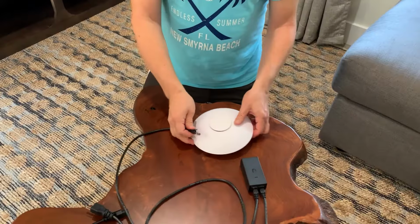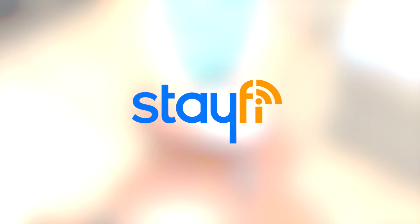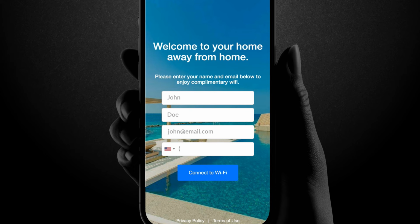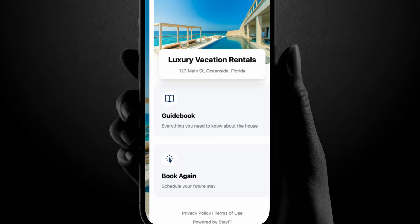In a few seconds, I'm going to tell you exactly what to do with the emails, but first, you got to know how to collect them. The best tool I've found for this is StayFi. StayFi hooks up to your existing Wi-Fi and takes guests to a splash page when they try to connect. So instead of inputting a password to connect to the internet, guests will input their email address.